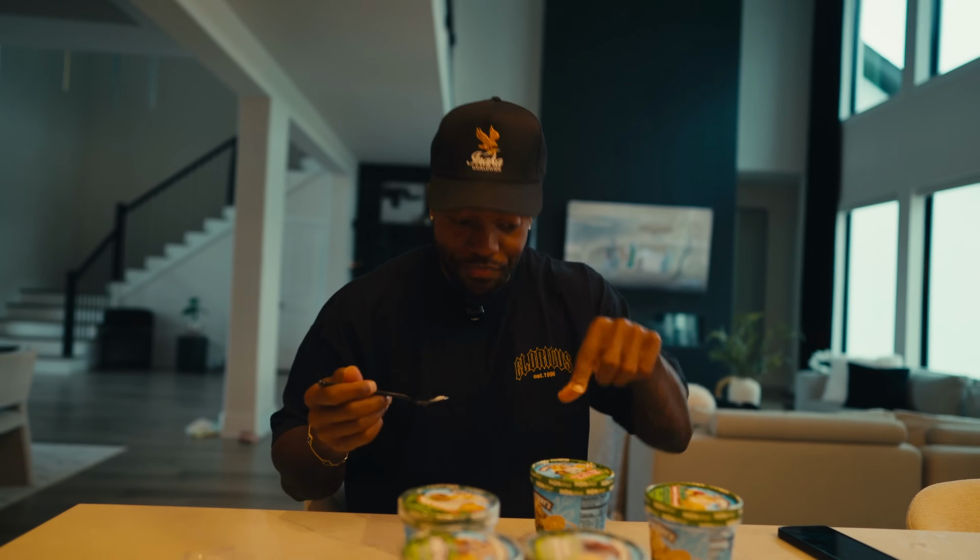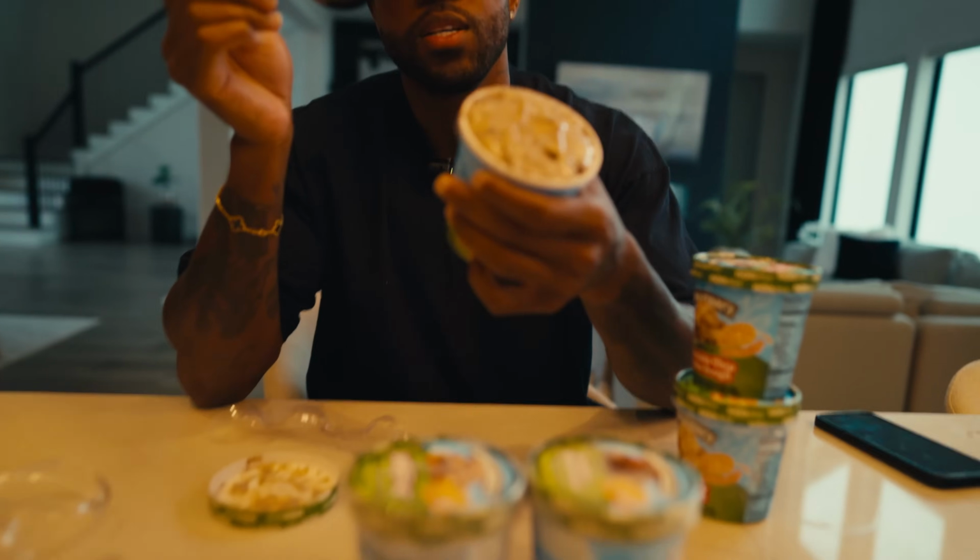Wow, that was orgasmic. Oh my God. As you can see in my expression, out of these two, for sure. Milk and cookies, which normally is like my number one go-to.